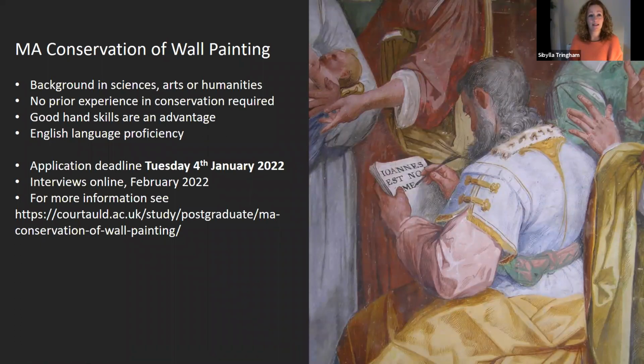We don't require or expect any prior experience in conservation, but we like to see a demonstrable interest and commitment to the profession. A solid academic record is also important, as it is a highly academic course, as well as being very practical. And we need competence in English, good hand skills, good manual dexterity is an advantage, as well as good observational skills.